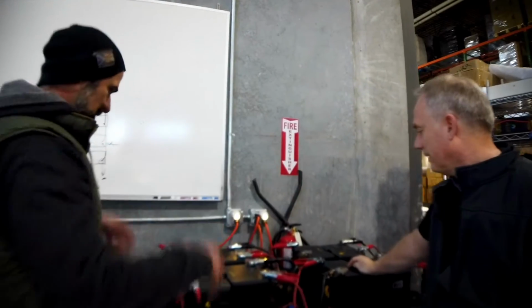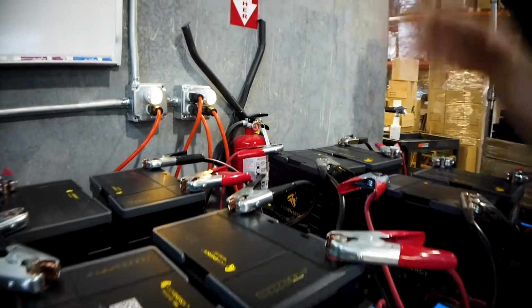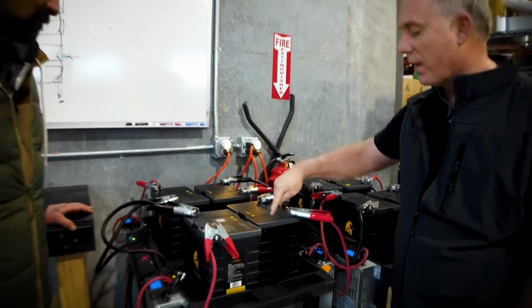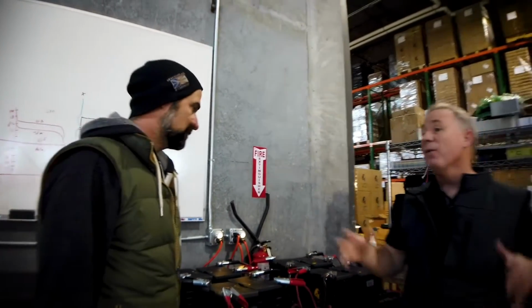Tell me about the setup right here. What we're doing right here with these units is they're all being charged, discharged, recharged again, kind of going through different cycles so that we can make sure that everything's working properly. This is kind of a mid-range testing level. We go into more depth depending upon what happens. If we ever find something, which is less than 1% of the time on any of these products, then we tear them apart, we figure out what is going on and fix it, and before it ever gets a chance to leave the facility here.